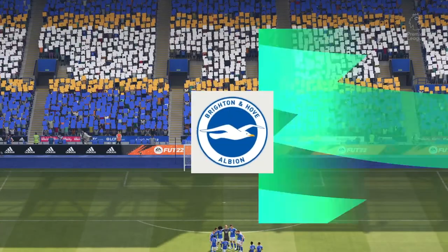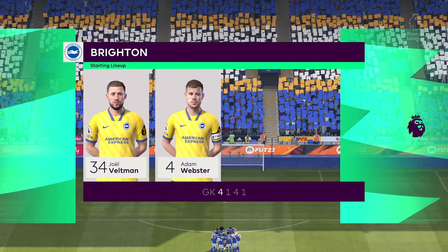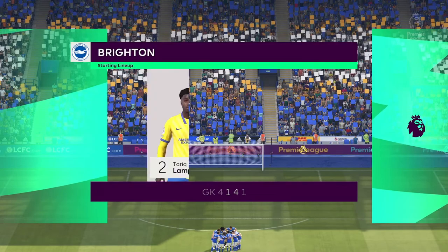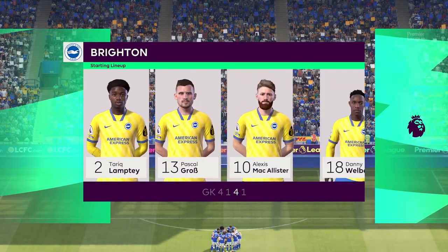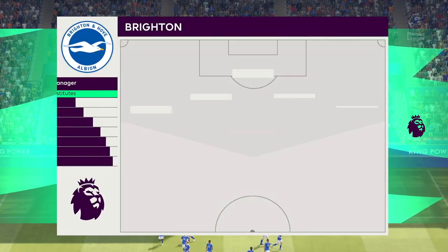And the team selected for Brighton and Hove Albion. Well, they're playing in a 4-5-1 formation, which is set up to counter-attack at pace. Yes, they'll play with a flat midfield out of possession, but when they win the ball back, they'll break forward really quickly. Let's hope they play it well today.